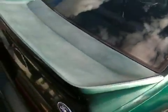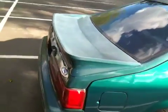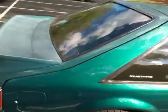I know the moron never once took the spoiler off. He just left it as is, painted right over it, which means watch when I take the spoiler off to put the new one on and paint it, there's going to be obvious signs.